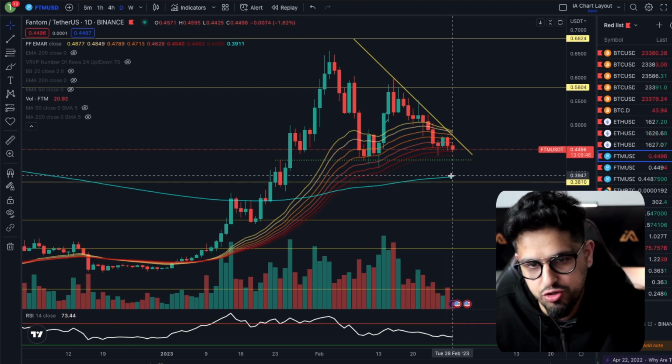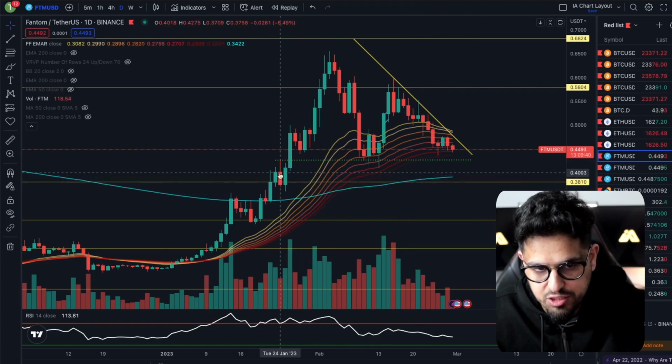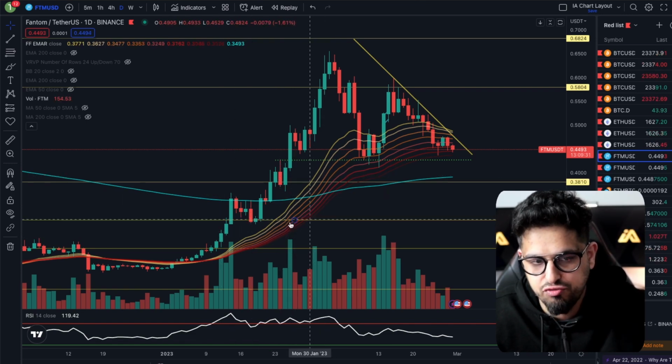You've also got your 200 exponential moving average, this blue colored line here, at the same space as this horizontal support. You can also see that's where you consolidated a little bit towards the end of January. Thereafter, I will be looking for support coming all the way down at 30 cents. You can see 30 was really important level.